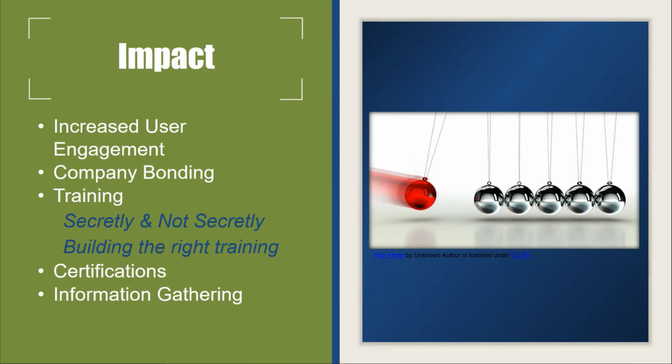And of course, in general, just information gathering, getting to know people with surveys and stuff like that, getting to know the tools that you're using in your organization. You can use them to get to know any types of information that you want, but you can also do it in a very fun way as well.